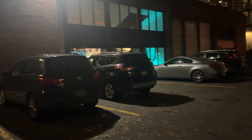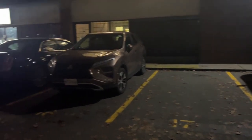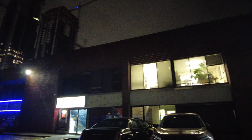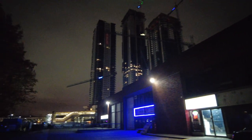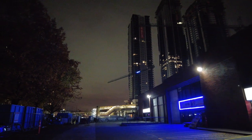So there's ample parking. It's not too busy, so you might be able to score a space. We had no problem getting a space here. So, pretty good. And we're next to Brentwood Mall and Whole Foods. Yeah, behind the Whole Foods. It's really easy to get to, and the Sky Train station is right there too. Get off at the Gilmore station and it's just a block away.